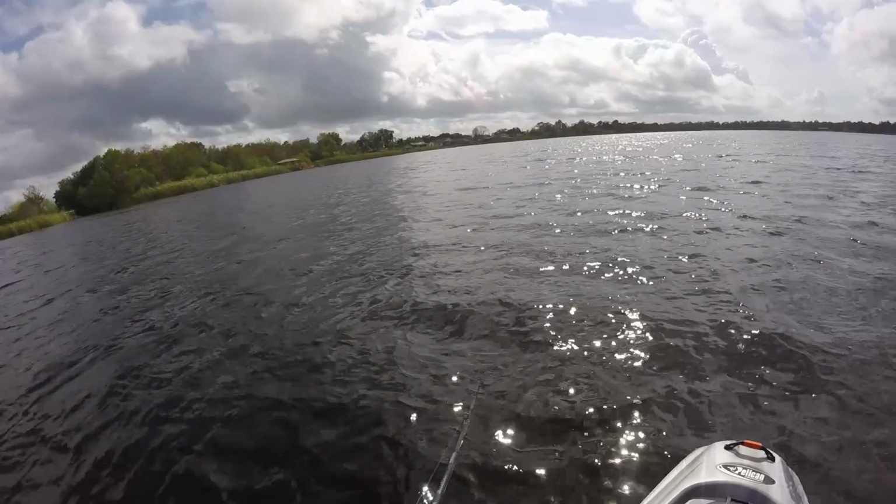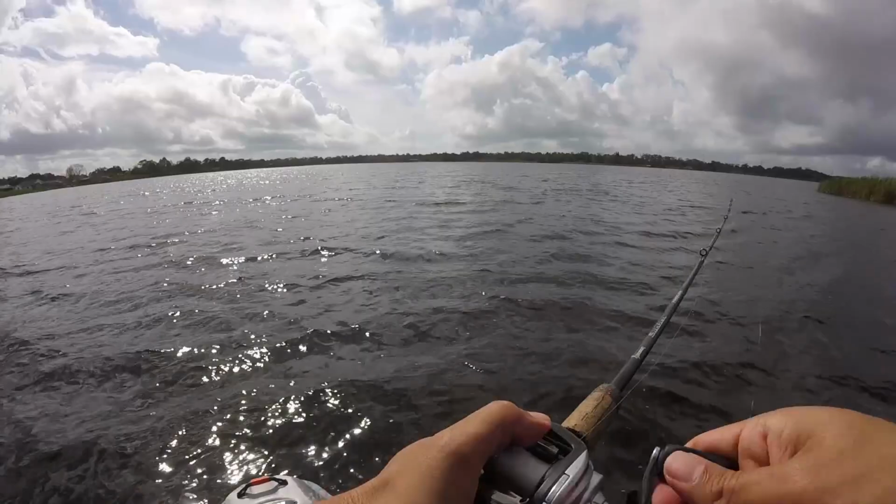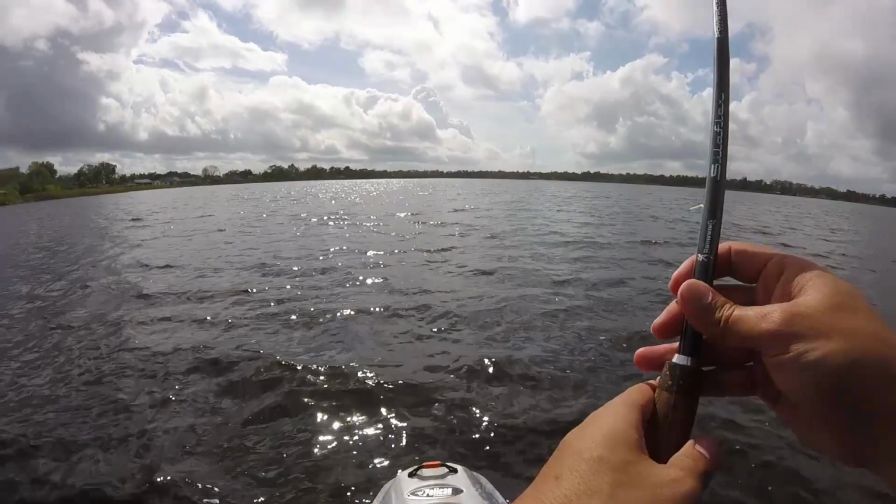All I'm doing is I have white. Oh, he missed it. I missed him, actually. All I'm doing is I've got a white fluke on, just a Zoom white fluke, which are my favorite flukes to fish. They're inexpensive and they work, obviously.